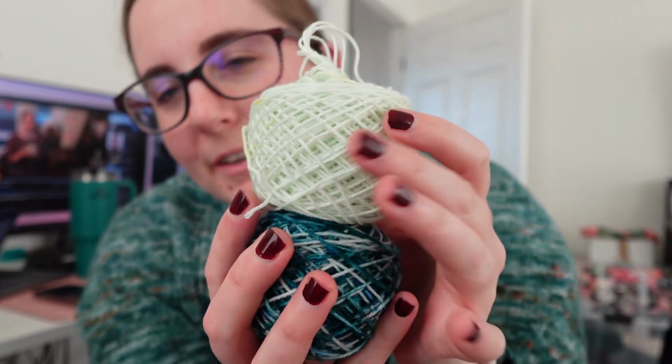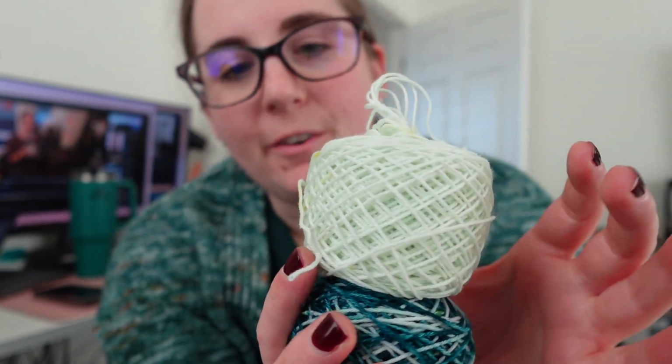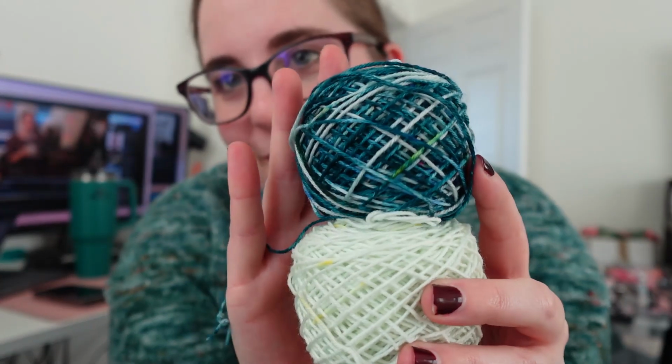Winding this up, I don't know if you can see on camera, but it definitely leans more green-blue tone with the yellow sprinkles compared to a yellow yarn. And this one is so fun.